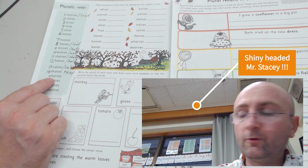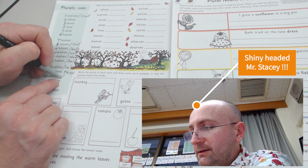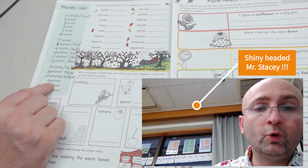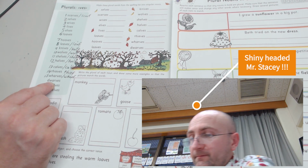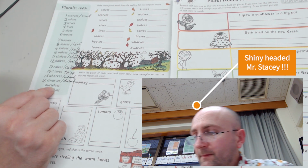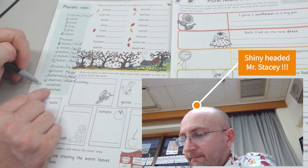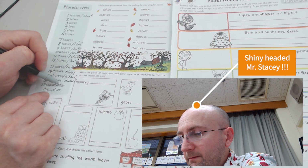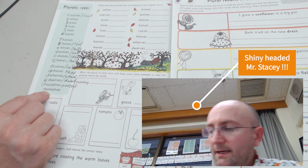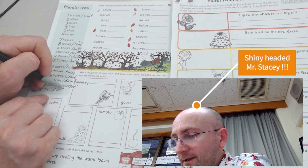Wharves. If you go to Yokohama, there's lots of wharves. Wharves are places along the river. One wharf. Dwarfs. 16. One dwarf, D-W-A-R-F. Ourselves. Ourself. Most of these end in an F for the singular. And number 18, themselves, and singular themself.